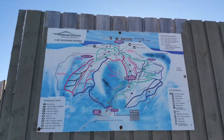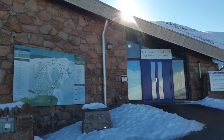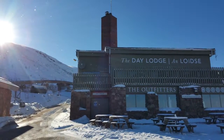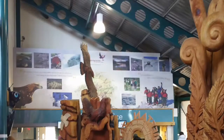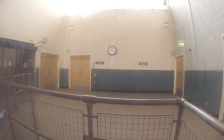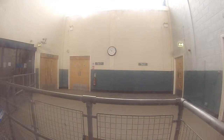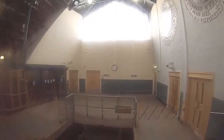As you can see, the ranger station is down here as well at the bottom of the railway. But as we walk around, we get to the entrance for the Funicular Railway. On the right there, you can order and hire skis, have a coffee. This is the inside. As we waited for it, there was a whole bunch of wood carvings. And this is pretty much us going to take the Funicular Railway to the top of Cairngorm Mountain. Well, we're going to the Ptarmigan Restaurant, which is where all the skiers get out and put the skis on and go for a day out skiing on the Cairngorm Mountain.